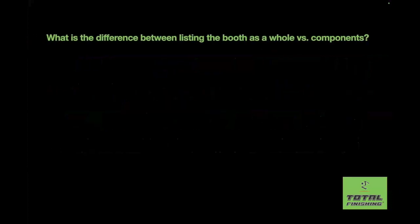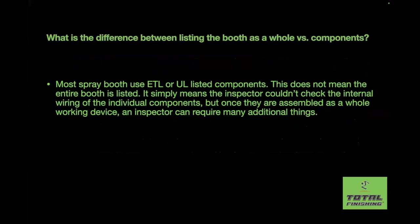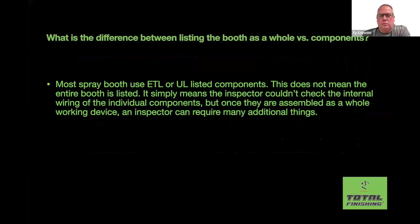Do they still have CSA in Canada? Yes. Yep. So what's the difference between listing a booth as a whole versus listed components?